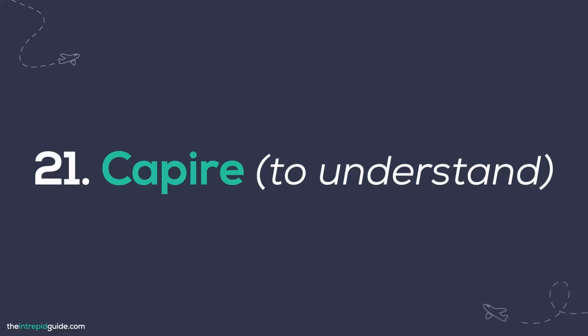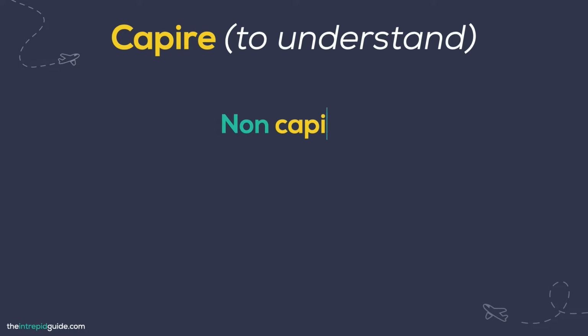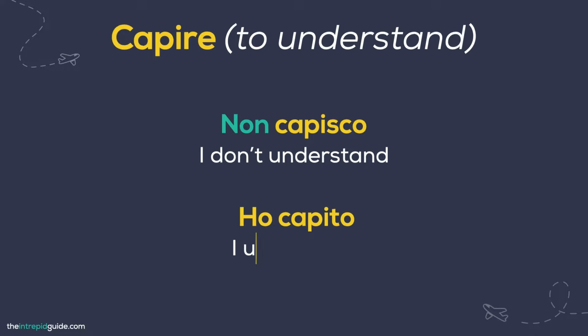Number 21, capire, to understand. If you're at the beginning of your journey in learning Italian and want to tell others that you can't understand them very well, or that, on the other hand, everything they say is surprisingly clear, you'll need to use the verb capire. This verb is used to form standard phrases such as Non capisco. I don't understand. Or, Ho capito. I understood. Here is the conjugation in the present tense.